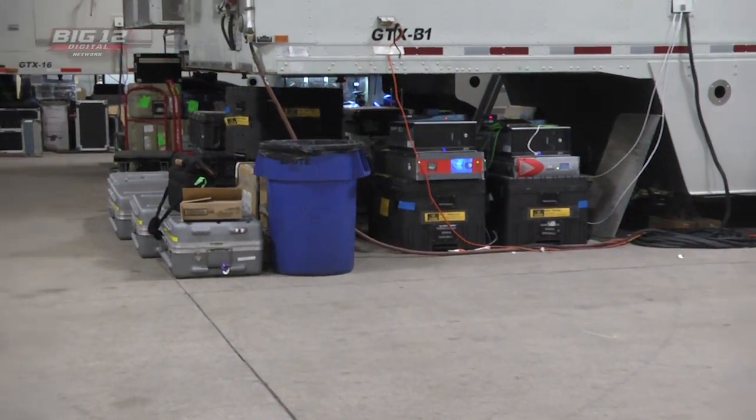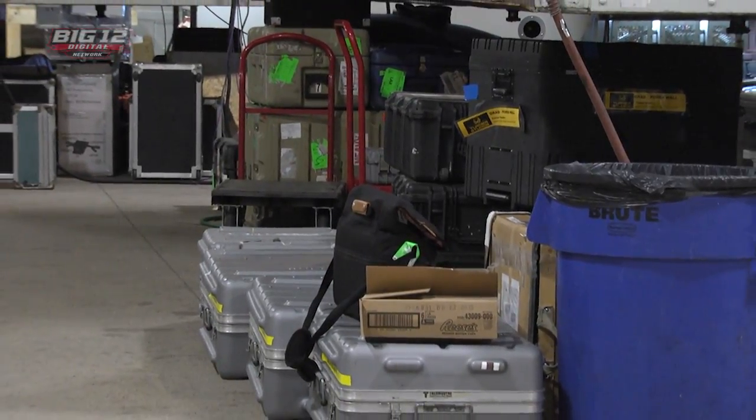We're here at the loading dock area at AT&T Stadium. The television trucks are behind us. CBS and Turner need a lot of equipment to get these three games on the air, and all of the equipment is located right here. Well, we've given you a look at what's backstage here at AT&T Stadium. Now we're going to go center stage.